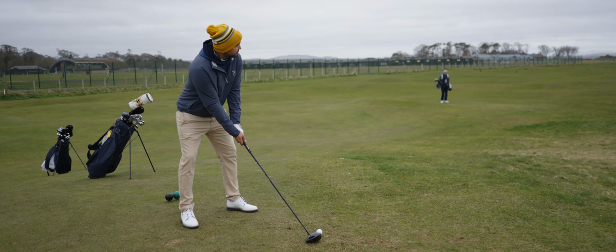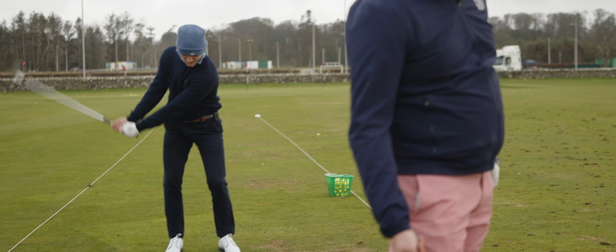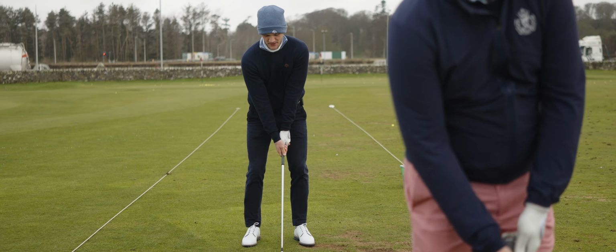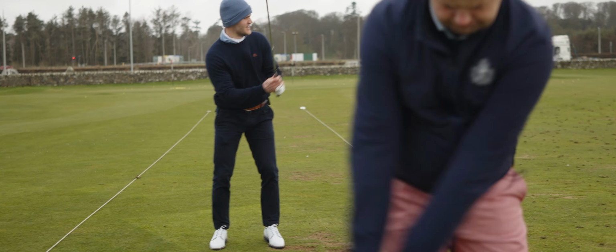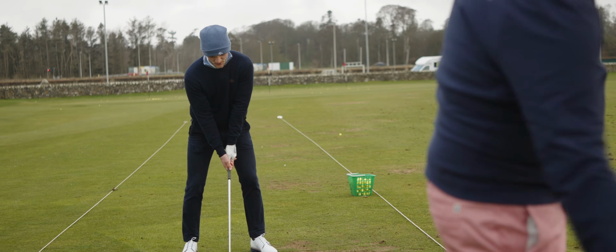Counterclockwise is the one that we'll call the traditional one, which is the one we've seen 30 Open Championships played on. I'm just trying to... Oh, there we are. I don't know what I'm trying to do.